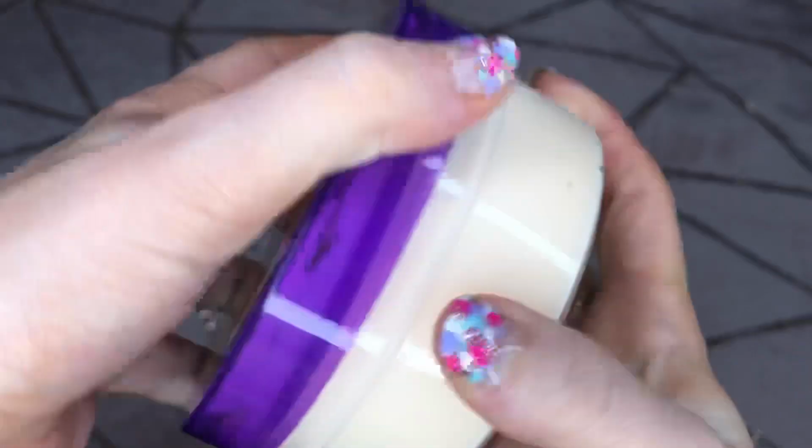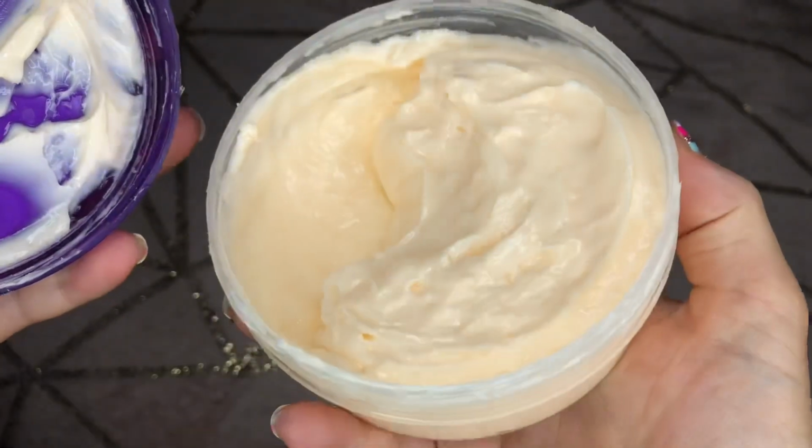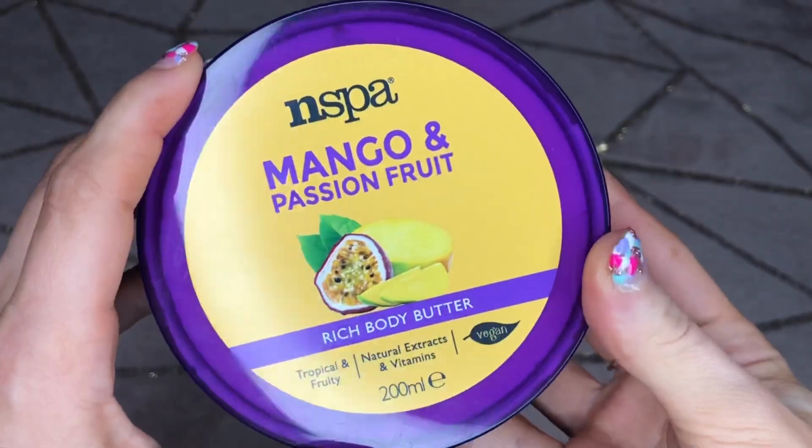So in my first trimester's video, I mentioned the Burt's Bees Mama Bee tummy butter. That's fine. I mean, it works really well. However, I don't like the smell of it. And because I don't like the smell of it, I'm not overly excited to put it on. So I picked this one up from Spa, which is the mango and passion fruit.